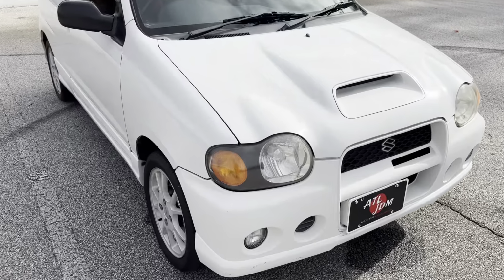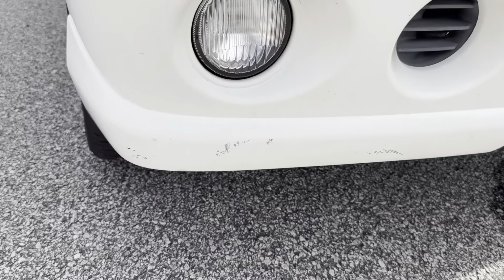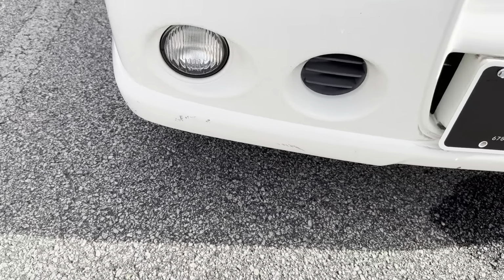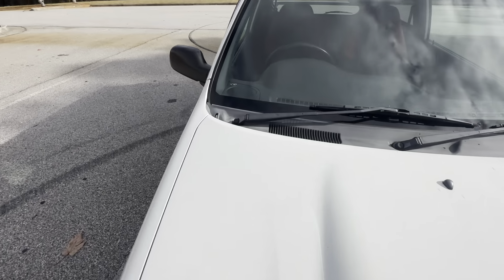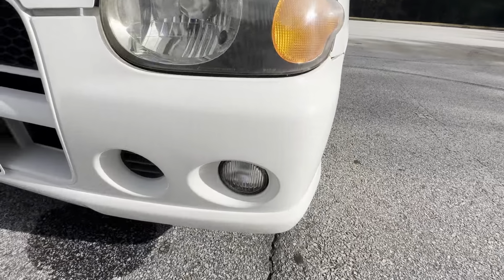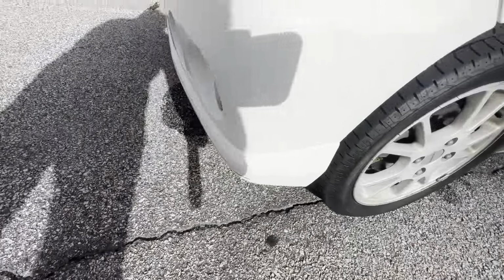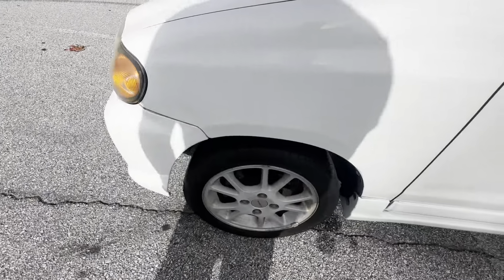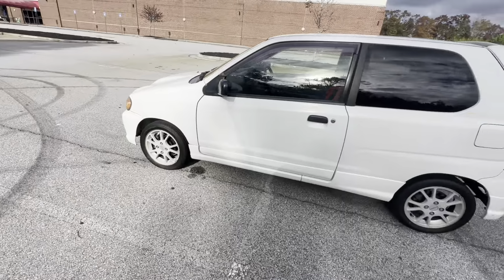Like to go over all the cosmetics first. So on the front bumper, you can see some paint fading, a couple rock chips. Nothing too wild or crazy. Nothing on the hood though. Zoom out. I was pretty bad about that in the RAV4 video. But the front bumper definitely has some scuffs, some bruises. Nothing too serious though.